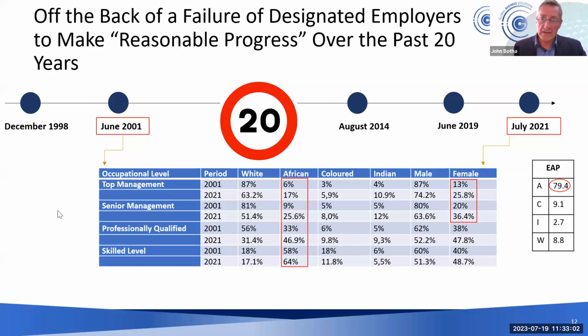And we are being told in the background, the Minister of Employment and Labor is speaking to the President on a regular basis, and the promulgation of the Employment Equity Act is imminent. Many people say, John, why did the minister have to go and set targets for organizations? Why could we not continue setting our own targets?